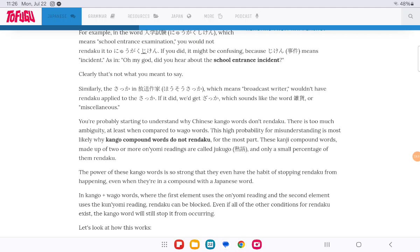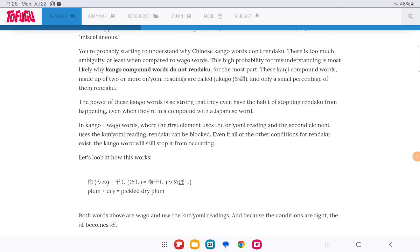These compound words made up of 2 or more Chinese-origin words are called jukugo, and only a small percentage of them do this. The power of these Kango words is so strong that they even have the habit of stopping rendaku from happening, even when they're in a compound with native Japanese words. In Kango plus Wago words, where the first element uses the onyomi reading and the second element uses the kunyomi reading, rendaku can be blocked, even if all the other conditions for rendaku exist.